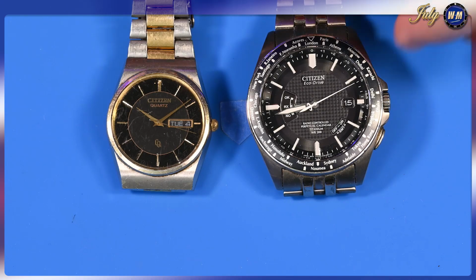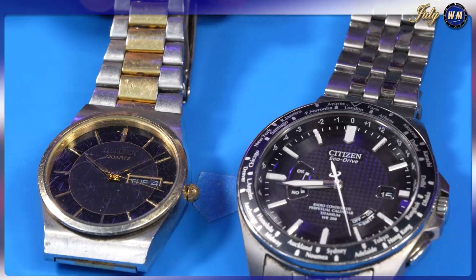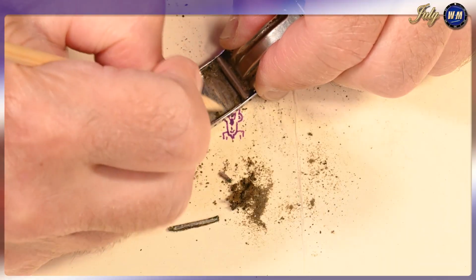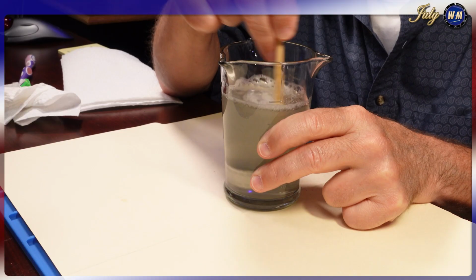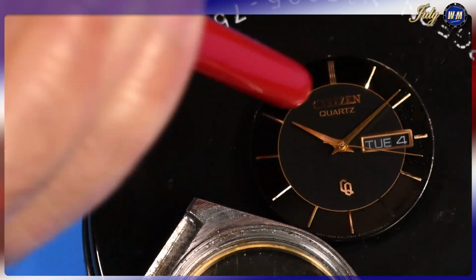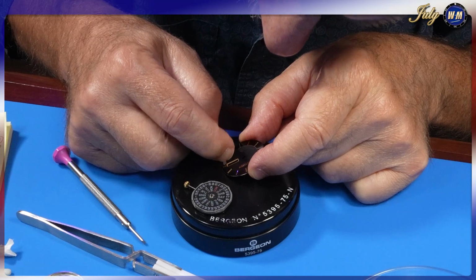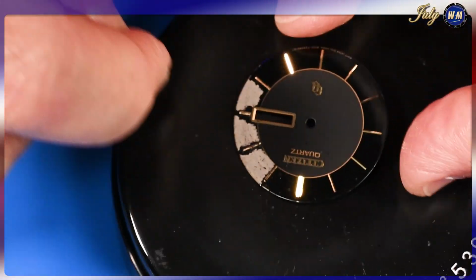One fine flea market morning, I returned home with these two citizens, and dirty citizens they were. I have to tell you, I love cleaning watches, and both of these watches needed that love. What happens if I scratch it? But I gave this one a little too much love.